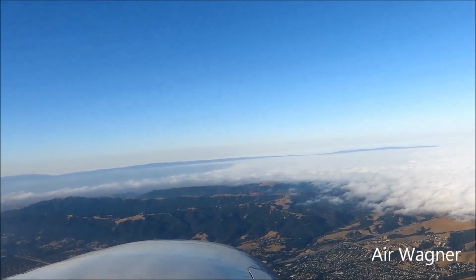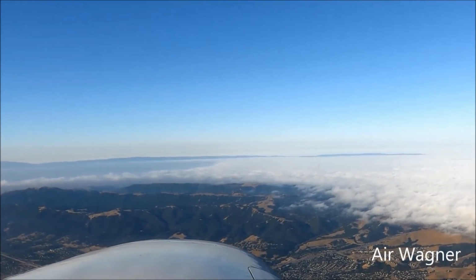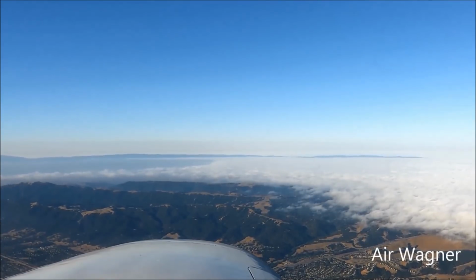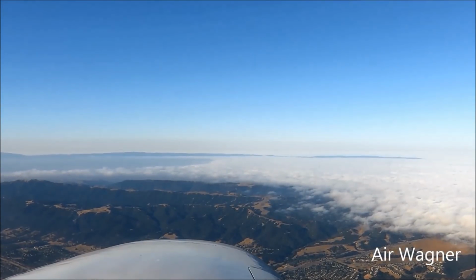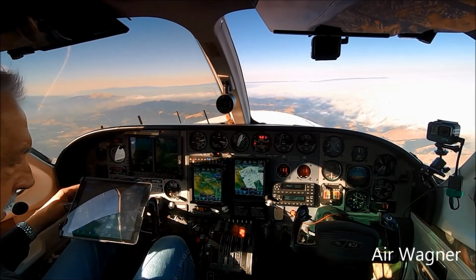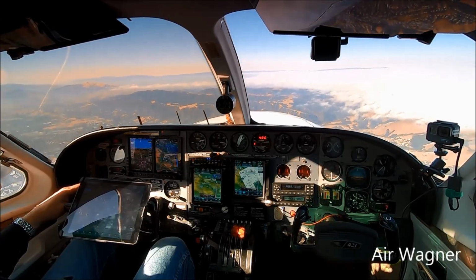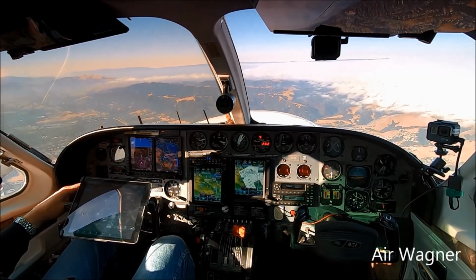All right, we're going to get the tower next. Now we're transitioning to, whoops, that's not right, 18.3. I'm getting a little ahead of myself. Spear wing 692, contact Oakland Tower 127.2. Julie, continue descent to maintain 3,400. Okay, we're keeping the descent going down to 3,400, 3 Sierra Juliet.